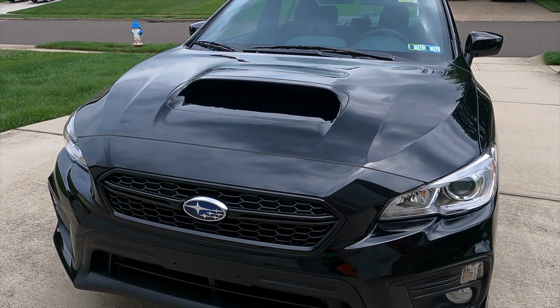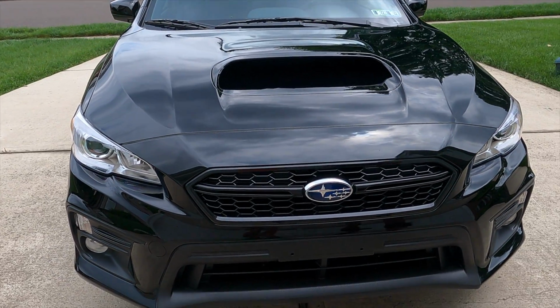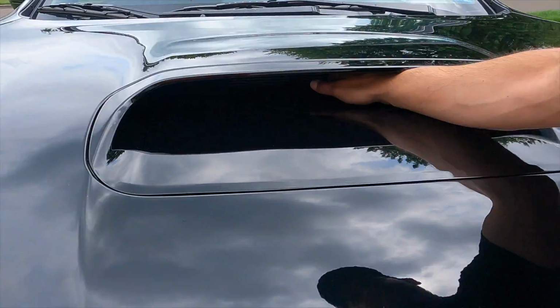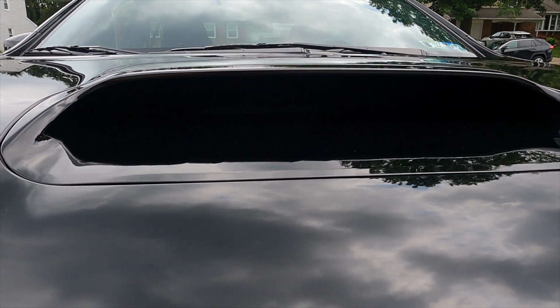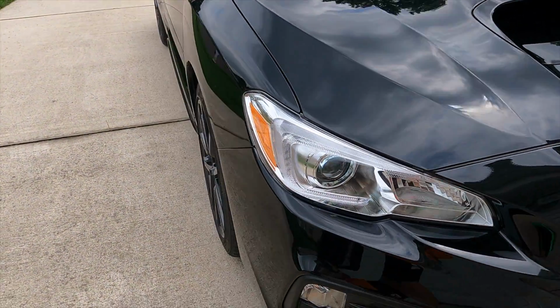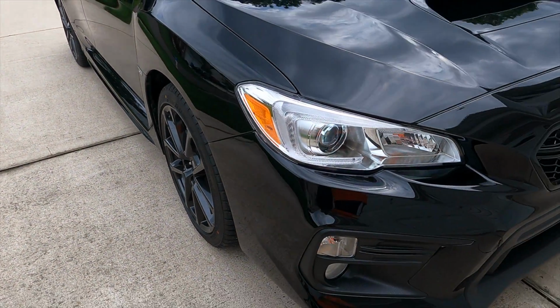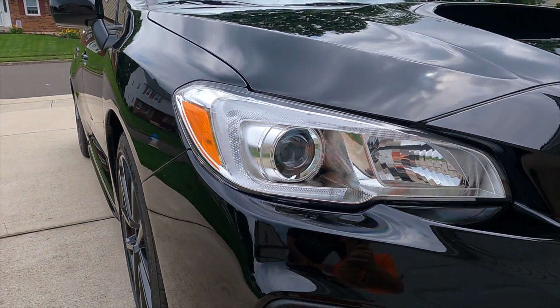So we're going to start off with a quick walk around. Got your hood scoop here. Put your hand all the way through, wide open. Get the air into the intercooler. Pretty cool. Got your front looking good with the fog lights. Real nice.